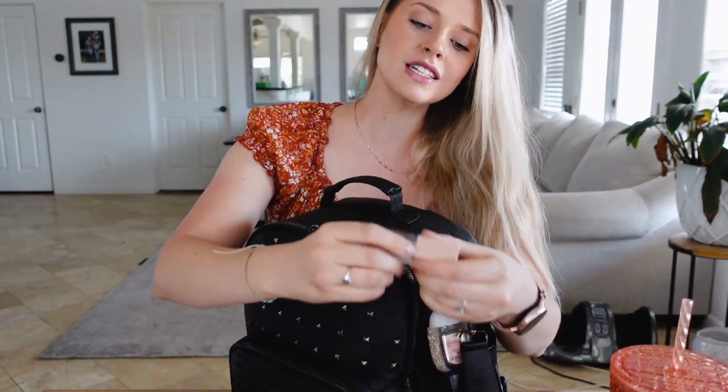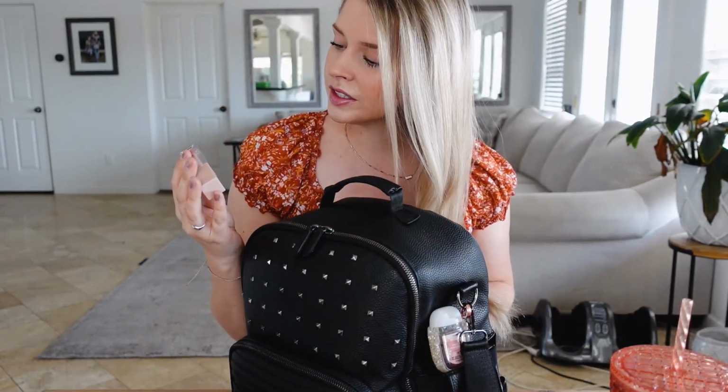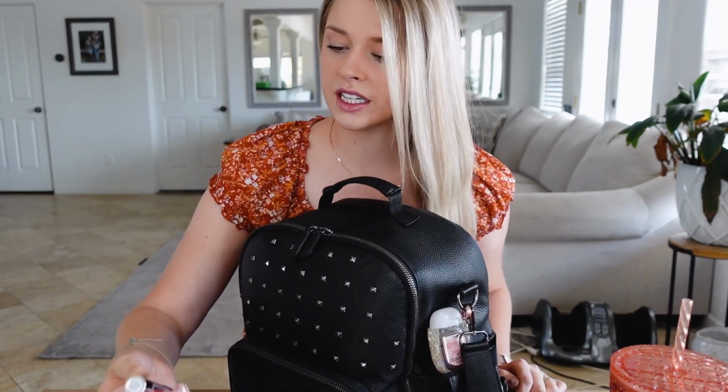So there's that. This is a great drugstore lip gloss if you're looking for one. This is Lifter Gloss by Maybelline, and this color is Moon, and I really like it. It's like a quick throw it on. You don't have to look in the mirror while you're putting it on. It's hydrating. I really like that.